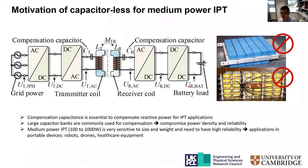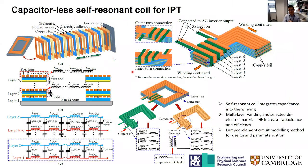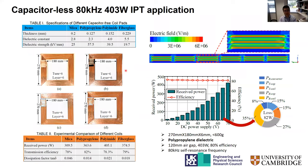So I'll try to make it very quick. Other work we have done is to reduce some compensation capacitors for wireless power transfer, where we embedded that capacitor within the coil. The coil itself has the parasitic capacitance to make the self-resonance, so that can save a lot of space of components. And we did that for medium power transfer. So not high power, where high power is normally tens of kilowatts. Medium power is something between 100 watts and 3 kilowatts.